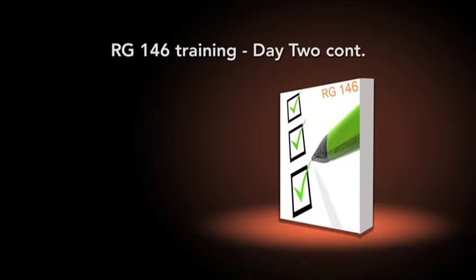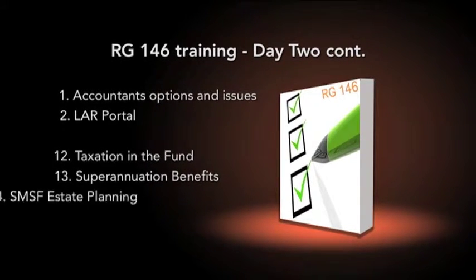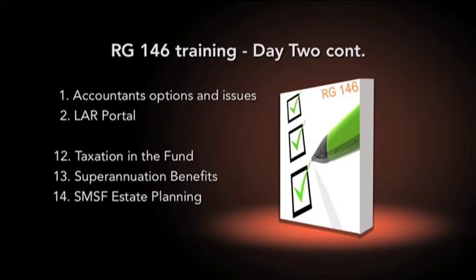After morning tea, we take a different tack. What does 9 AM on July 1, 2016 look like? We look at accountants, options, and issues. We also take a journey through a unique software portal that should make the transition from non-advice to advice space for accountants relatively seamless. After lunch, 3 more topics. Taxation in the fund, superannuation benefits, SMSF estate planning. At the end of the day, we'll recap and ensure that all assessments are completed. So congratulations, you've managed to complete day 2.